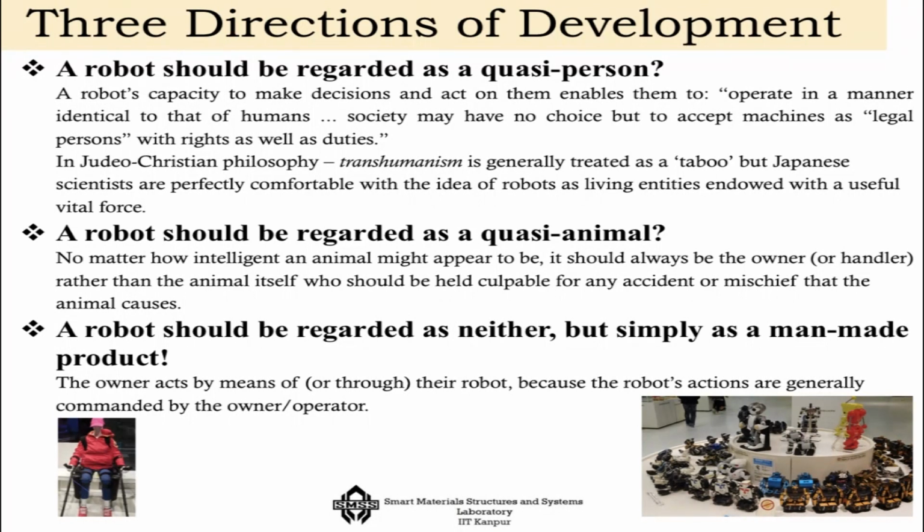Now, some more people think that it's neither an animal nor a person, but it is simply a product, and hence, just like for other products, the manufacturers are responsible. Similarly, for the robots, the manufacturer or the operator will be responsible. So there are these three different viewpoints towards the direction of the cognitive robot.